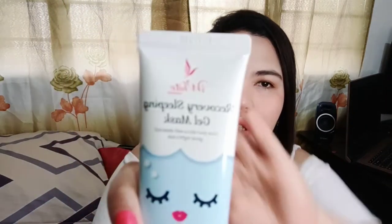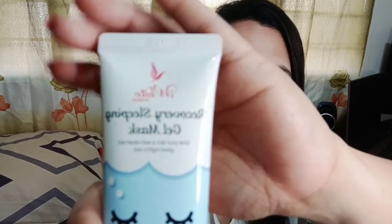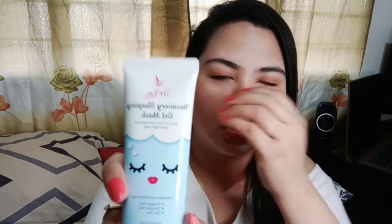It's Iwhite Korea Recovery Sleeping Gel Mask. So ayan po yung, ayan, kita ba? Ayan. Ewan ko kung tama kung nakabalik na doon. Nakita ko siya. So, ang claims nito ay, it says here, complete your beauty rest, paraben-free, triclosan-free, and talc-free. Which is good for me kasi nga sensitive ang skin ko.